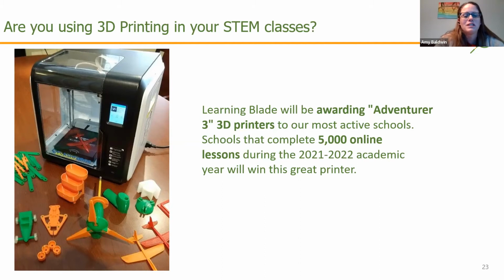I see Josh has put on the screen, and some people are like, well, I might not have a 3D printer. We were lucky enough, and I believe Tracy has one too. Last year we did so many Learning Blade lessons that they gave away 3D printers. And I'm going to tell you, that little guy moves. He prints really fast, and our students had a great time. We're going to use our 3D printer in collaboration with our science class. They're going to be designing aliens and then printing their little aliens that live on the different planets we're working on. So we're really excited about that.